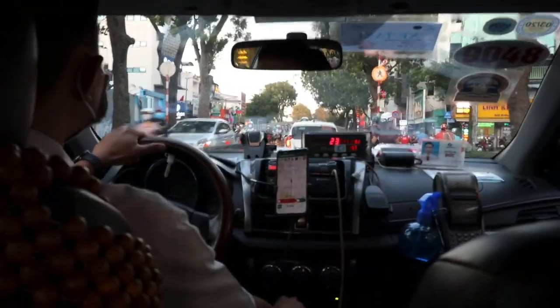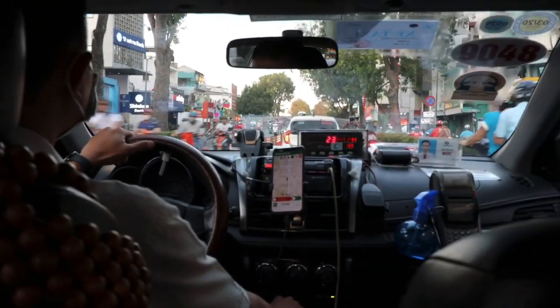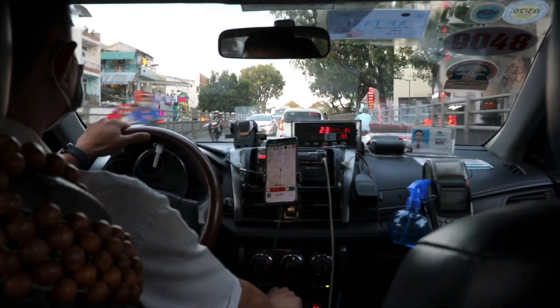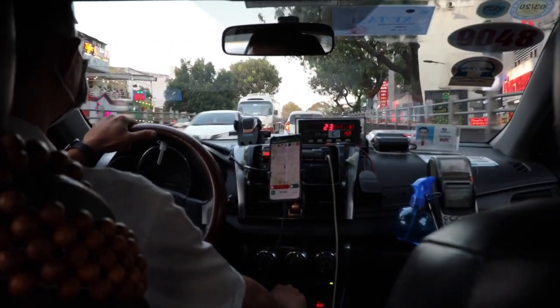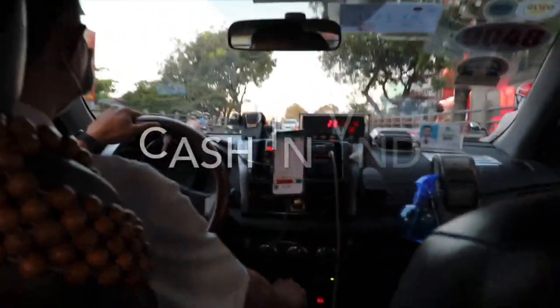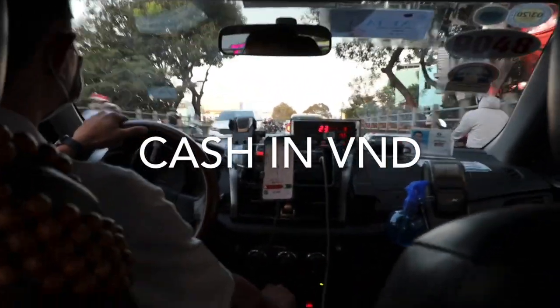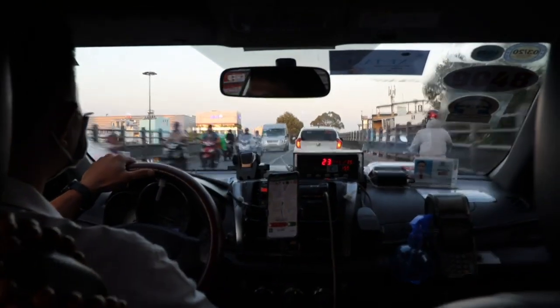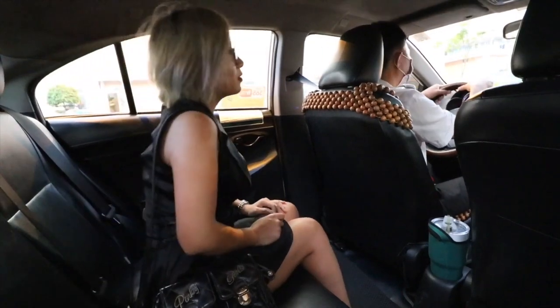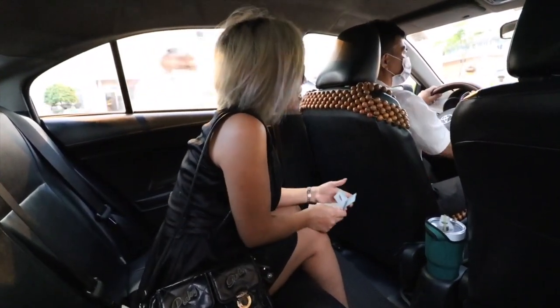At the end of your ride, your driver may tell you in English how much the ride costs, but you can look at the meter if they don't know English and you don't know Vietnamese. You can pay your driver in cash using Vietnam Dong. If you don't have any cash, you can use your credit card. Be careful paying in cash, as some denominations have similar colors. Be sure to use the right bills.